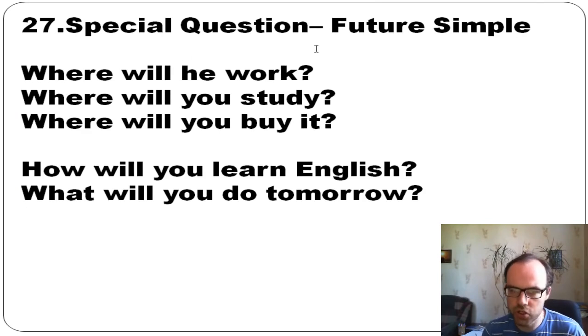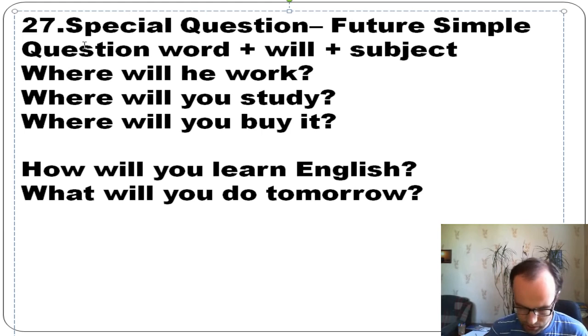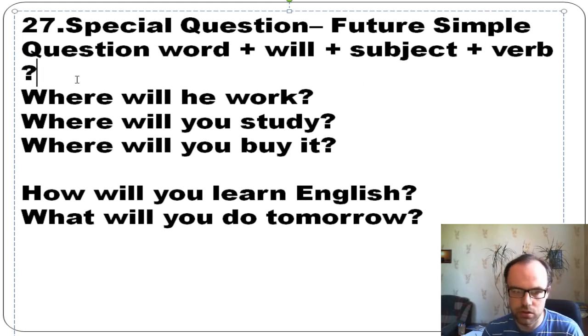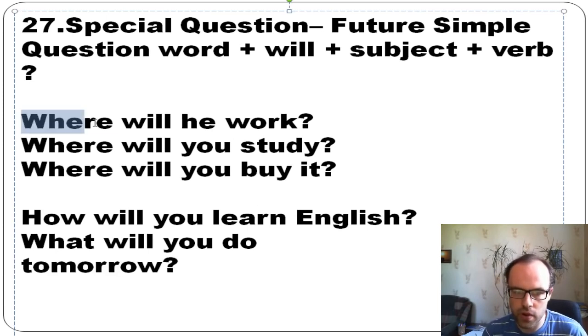Next, special question with future simple. So we put a question word in the beginning, then will, then we have a subject and a verb. So where will he work? Where is a question word. Will, he is a subject and a verb. Where will he work? Where will you study? Where will you buy it? How will you learn English? What will you do tomorrow?